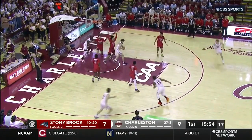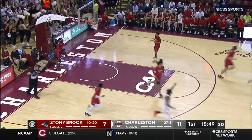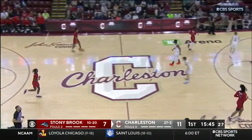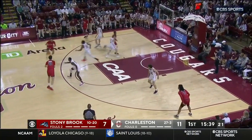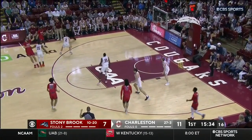Here's Burnham. He's been a key sixth man for this group and puts it in with the left hand. Great teams. They just don't have starter quality guys starting the game. They have starters coming off the bench. Burnham, Robinson's usually off the bench. These guys could start a lot of places, and that's what makes them special. They don't drop off when they sub.